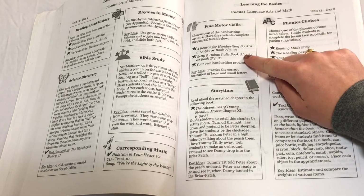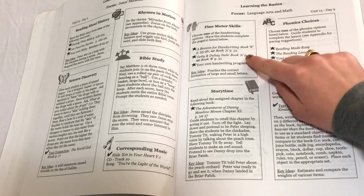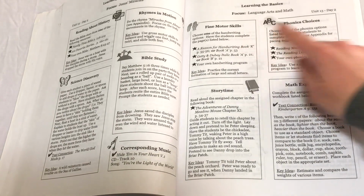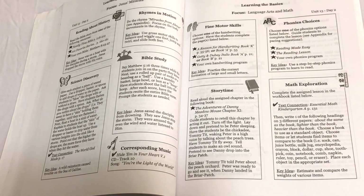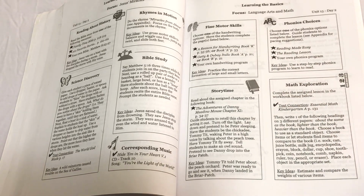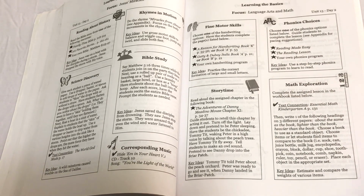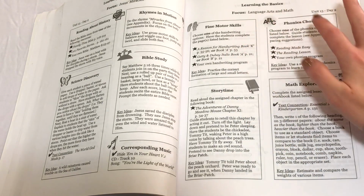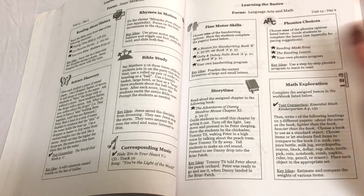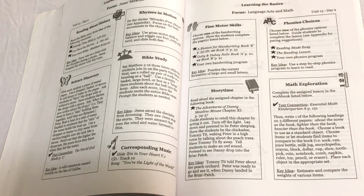Fine motor skills, this is basically handwriting, and all of this, you can use their materials, but for fine motor skills, phonics, and math, they suggest curriculum for that, but you use whatever it is that you want, because handwriting, phonics, and math are so personal to each kid. This really allows you to do kind of whatever works for them.